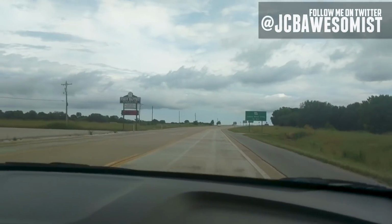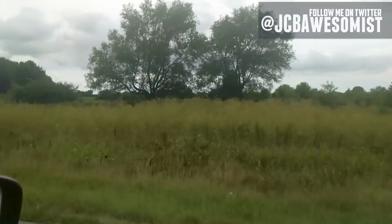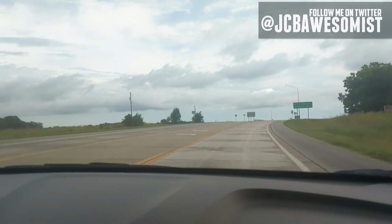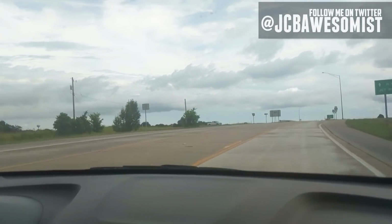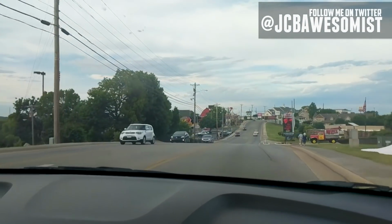Anyway, we're driving through Springfield, Missouri right now. It doesn't look anything like it did on The Simpsons. I mean, where's the popsicle stick skyscraper? Giant donut. The 50-foot magnifying glass. That escalator to nowhere.